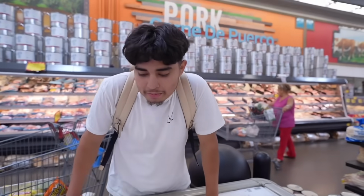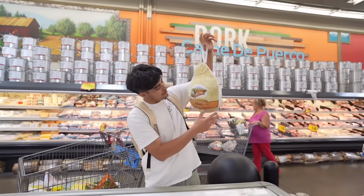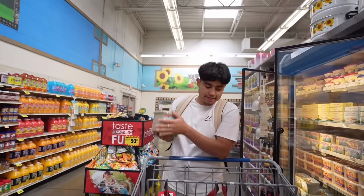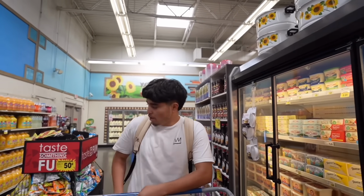So we gotta pick the perfect turkey. It's not a watermelon. This one's nice, it's a perfect size. Do you think with one or? Original, but yes. Dear Lord, I pray to the turkey that it's gonna come out so good. And I'm gonna be the best cook ever.